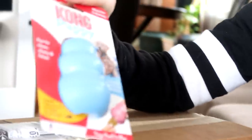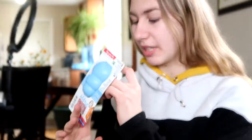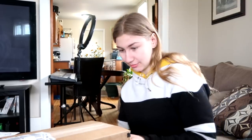It's a Kong, and you put food in there, but we're putting peanut butter in there. It's the easiest thing. Your puppy tries to lick it and it keeps them busy. Unfortunately, they said that they just give you a random one, so you could get a blue or a pink one. You don't get to choose, which is very sad. I didn't see that.